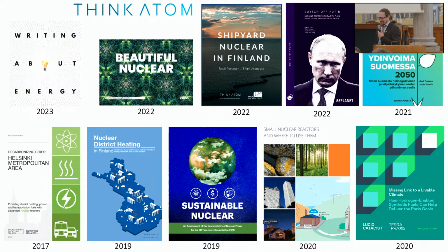Today I'm going to focus a little bit on small nuclear reactors and where to use them. I have plenty of copies there, so hopefully everybody who wants one can get one, or you can download the PDF. Right, let's go to the first part.